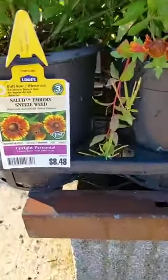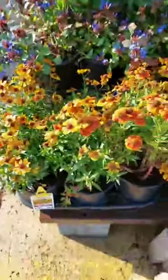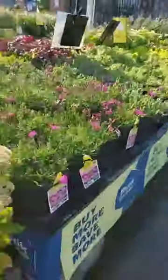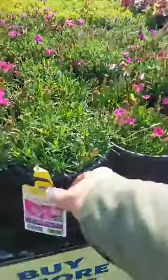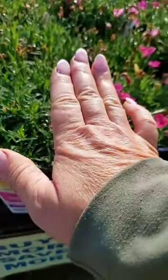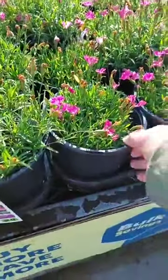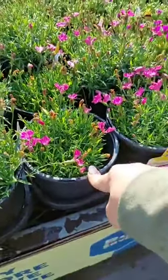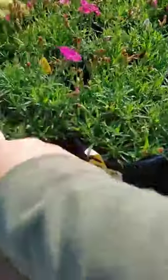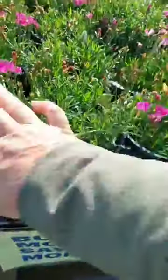Blanket flower, or they call them sneeze weed. I don't know why they call them sneeze weed, but they're funny. So those are available now too at Lowe's. Here's some dianthus. This is really pretty. It's super easy to take care of. It stays low to the ground, so it's not going to compete in height with some of their other ones. But these are good if you're going to have really short ones. These are good to put near entranceways and places that you pass by all the time, like along sidewalks and things like that, so you can see them and enjoy them. Because if you put them way in the back of a border garden, you're never going to see them. So put these up close.